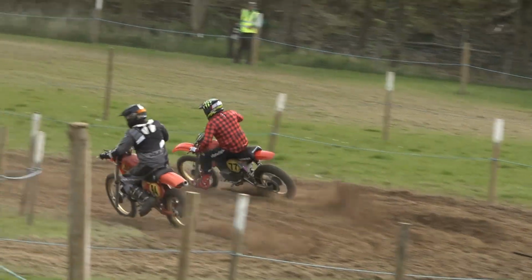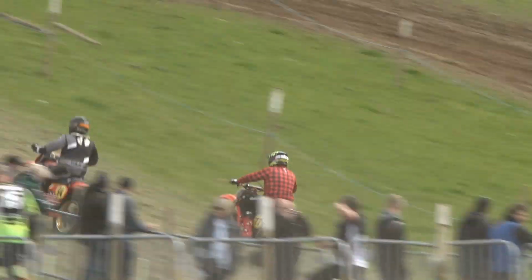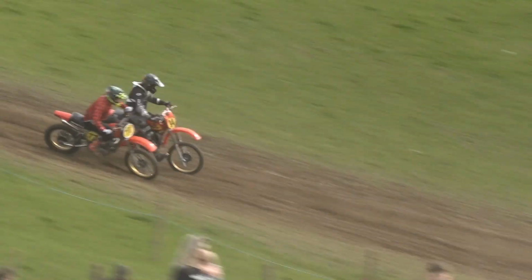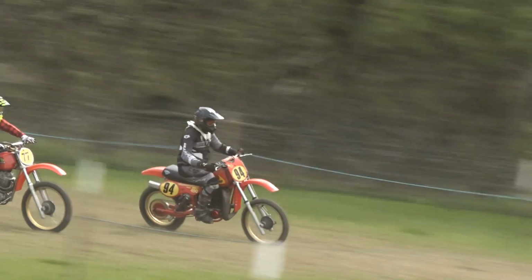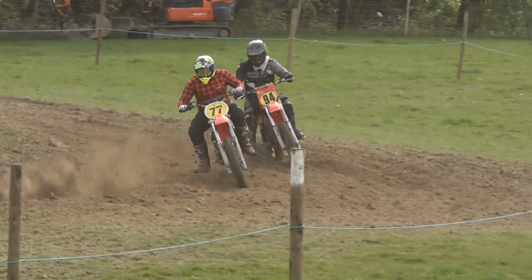Number 77 just making his way through there is Dennis Sharp, and that's a lovely Curtis Honda that Dennis is currently riding. A lovely looking machine, and he looks like he's just been passed there by number 94, who is David Lamb.